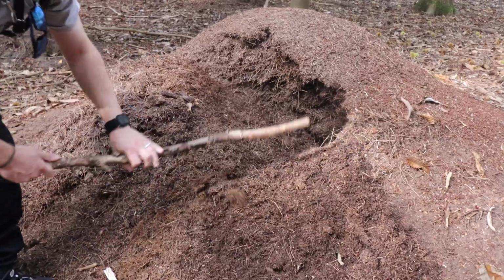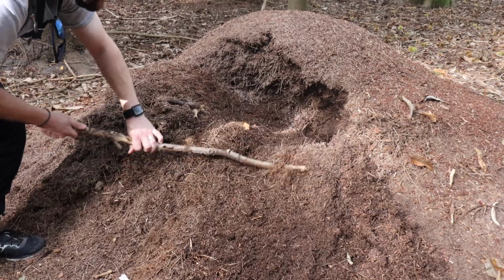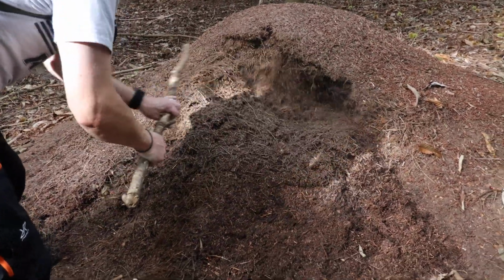We could rebuild this to help them out a bit. Yeah, we'll rebuild their nest. There's probably millions living in there, so yes, I've eaten two or three, but I think they'll be okay. If you were properly starving, you're not going to get much out of ants, but if you sat there long enough, you could probably fill yourself up. But yes, it's the long way to do it.